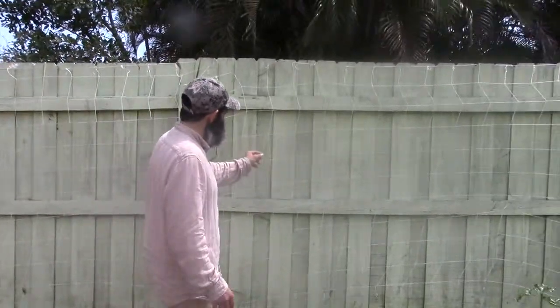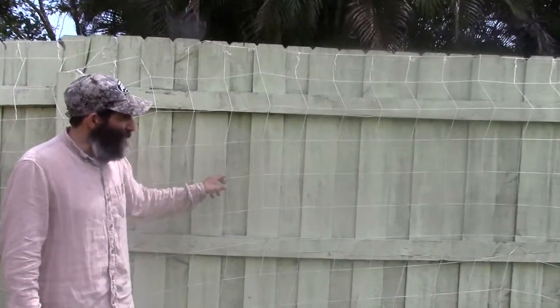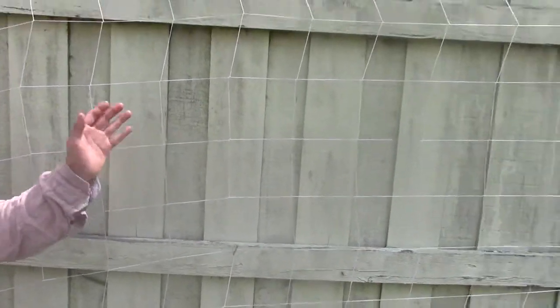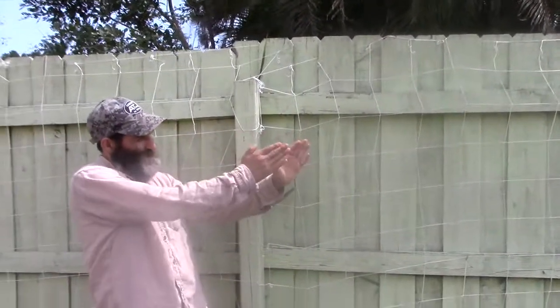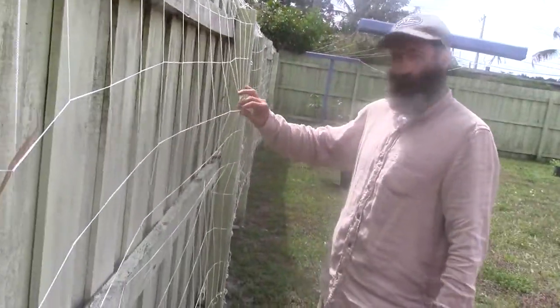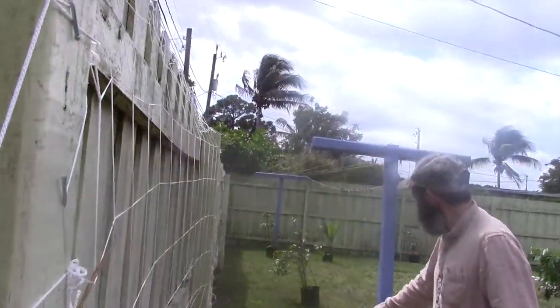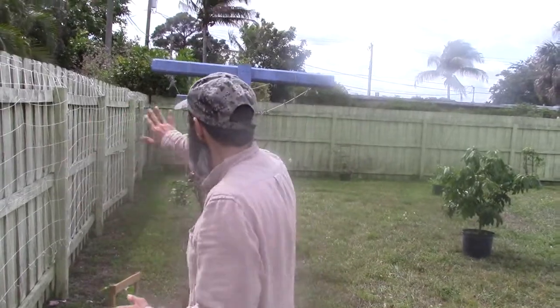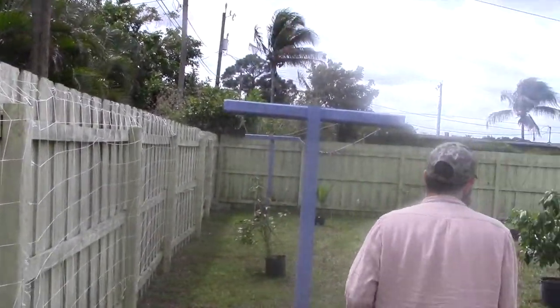Now if you see here what I just completed, I put on the fence all around because I'm going to grow passion fruit against the whole fence here. Come right here and just look. You can see I've got the whole fence with these. And here are our passion fruit vines. I've got 3 against this fence and 3 against the other. I've got purple, red, and yellow passion fruits that are going to go all around.